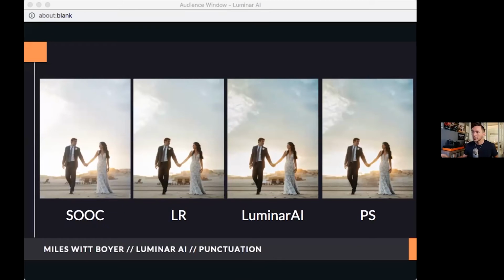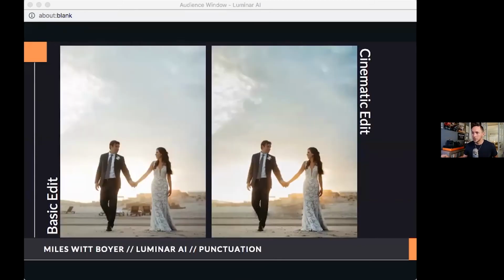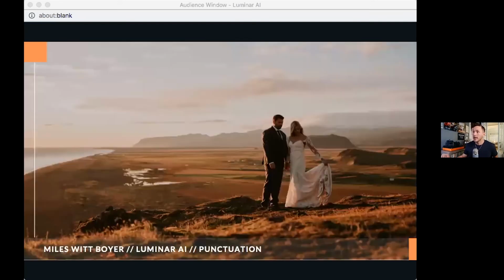But I want to take it over to where you can probably see it a little larger here. So I've got just a basic edit, just a Lightroom edit, and then that cinematic finished edit. And guys, it's night and day. And it's the difference in an image that is good and an image that is great. And I want to challenge that.